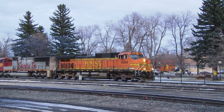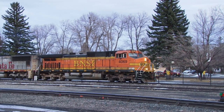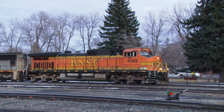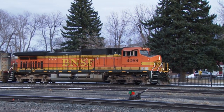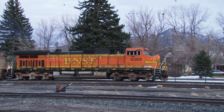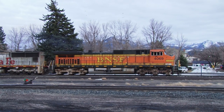This is Livingston, Montana, in January of 2011. We are here to witness the drama of trains versus gravity on MRL's Bozeman Pass. BNSF 4069 starts a westbound loaded grain train with help from EMD SD45M number 8209, still in Santa Fe colors.